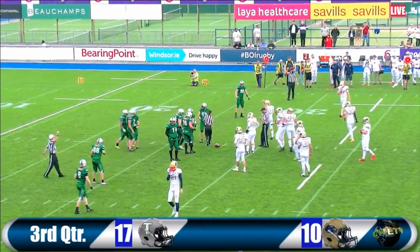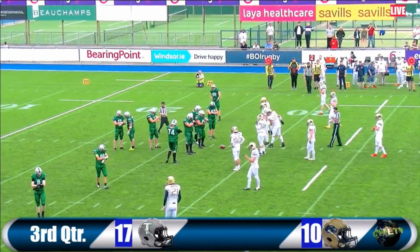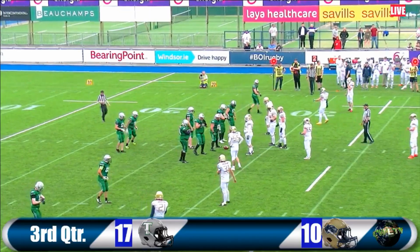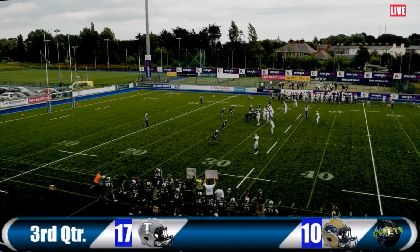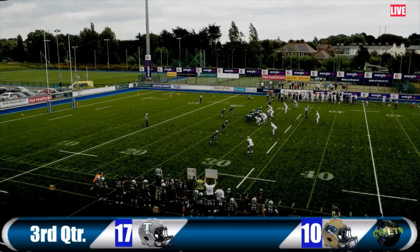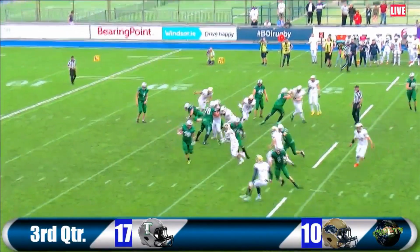Just a quick gain there from Siri, and it looks like the Trojans might just keep feeding him to try and maybe stem the tide. What they really need here is they need their defense off the field for a couple of first downs. They need their defense just to be able to grab a breather. You can see it below us. It's been a long day. It's quite warm. It's quite humid.